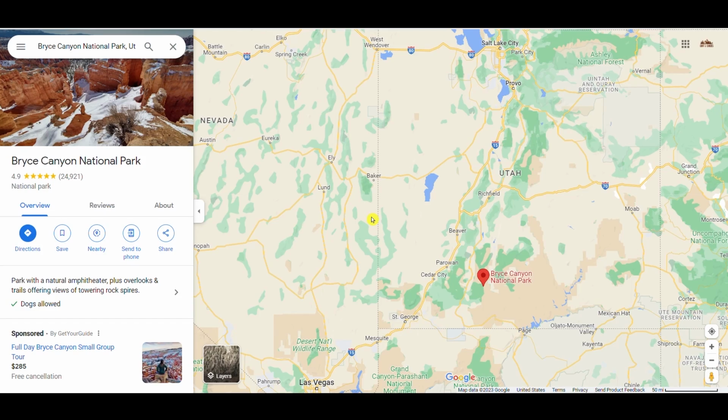When I showed you the map, I mentioned that most people fly into either Salt Lake City or Las Vegas to get to Bryce Canyon. So you can see Las Vegas down here and Salt Lake City up here. Vegas is a little bit closer, but both airports work really well for getting to this park. There are some smaller regional airports like in St. George or Cedar City, but for the most part, people are going to fly into Salt Lake or Vegas.